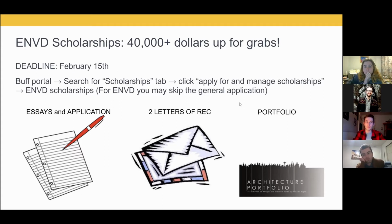So when you're doing your scholarship application, you'll notice that there's 3 main sections that are required of you. The first being the essay and the application itself. Then you'll have 2 letters of recommendation and then a portfolio. And so all those 3 things come together to then create your full scholarship application. So we're going to talk about some tips regarding each of those 3 things, and then give you guys a chance to ask any questions you have about that process.